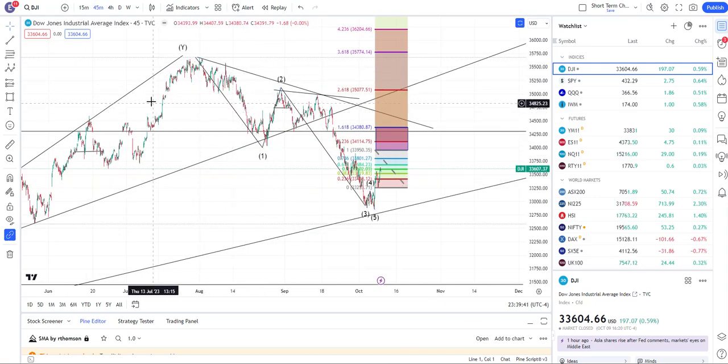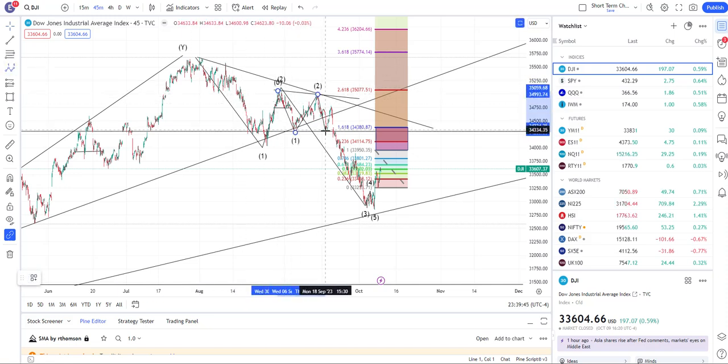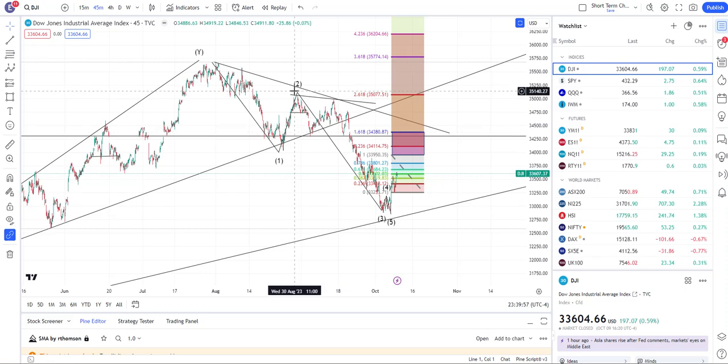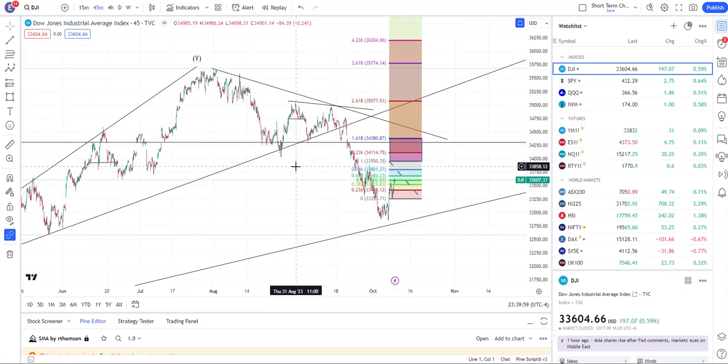I see it as, like I said, you just have different degrees of swings. 1, 2 here, and then 3, 4, 5, 3, 4, 5. So you can just tweak the labeling. I'm going to do that for now and look at it from that point of view. But this really does look like 5 down here.